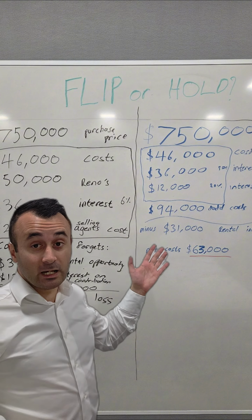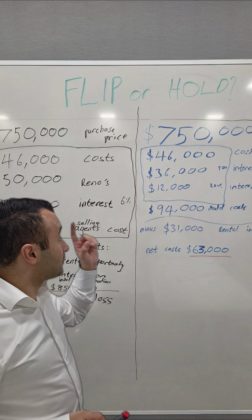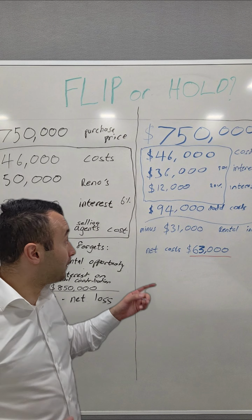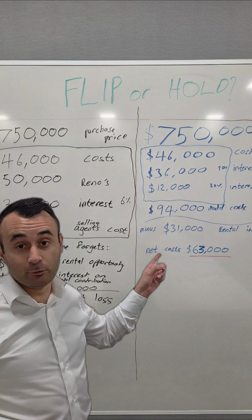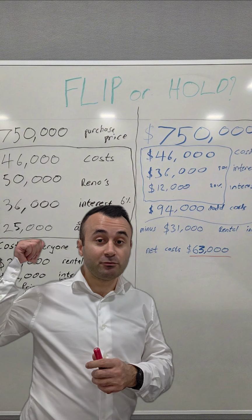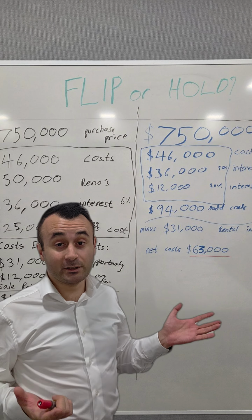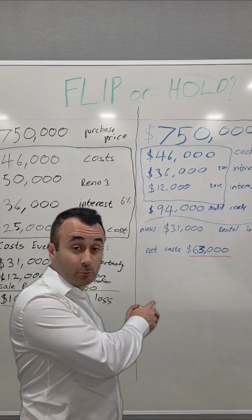Now, if instead of renovating it and flipping it, you bought it at $750 and held it, there's $46,000 in stamp duty, like the last one, and $36,000 in interest. You can add the extra $12,000 there as well if you really want. Total cost is $82,000. Add the 12 grand, it's 94 grand. Minus the rental income that you made as well, because this one you're not renovating, so you can put tenants in there. Rental income on that property was $31,000 in 1 year. Net costs, obviously, that's $51,000.